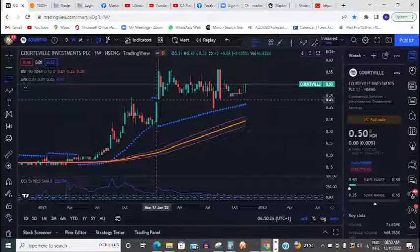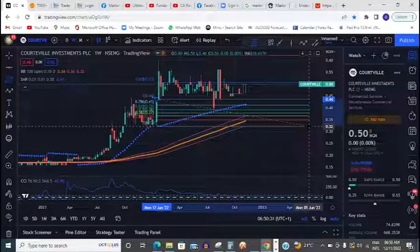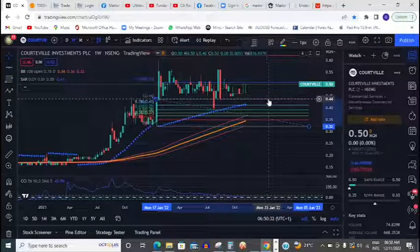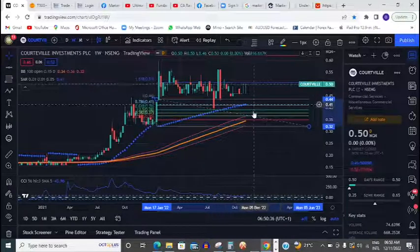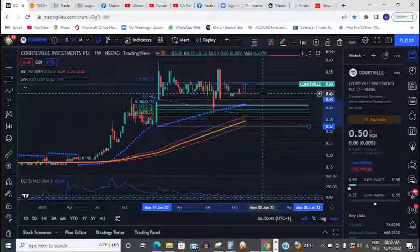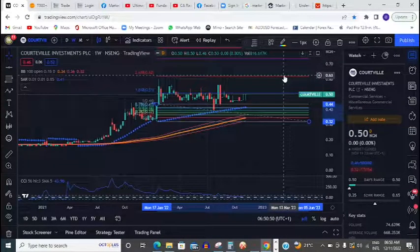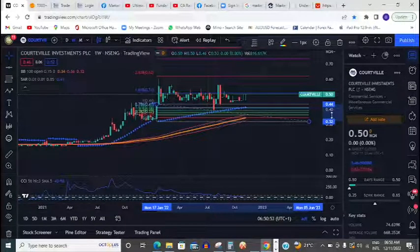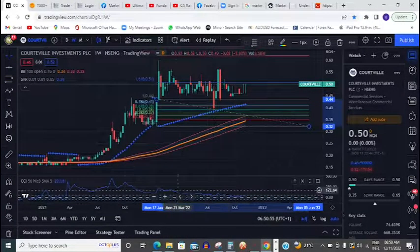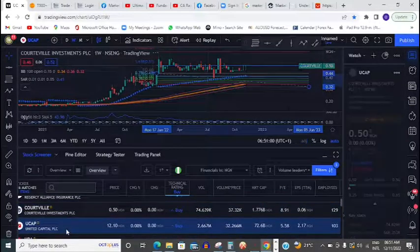Okay, so from here to here, we are currently facing extension. This should have been the best entry around 44 kobo, if this price can come this low, but I don't know if it will come that low. So if you can get it from the low of the last 2 weeks, which is 46 kobo, if we can pick it at that price, let's see if we can get to 63 kobo. And on CCI, the momentum is still intact.